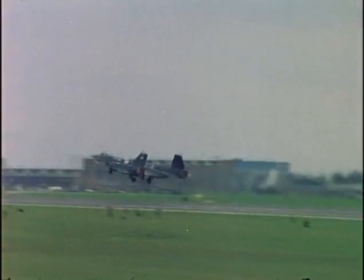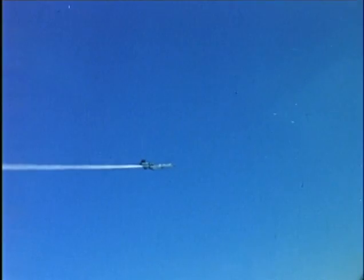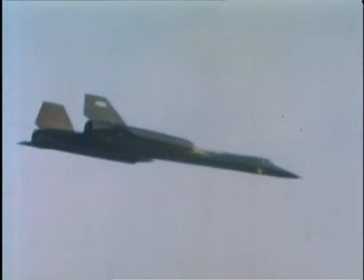The Blackbird was also a record breaker. On September the 13th, 1974, Kelly Johnson's SR-71 flew across 7 time zones from London to Los Angeles in a race with the sun, taking just 3 hours, 47 minutes, and 39 seconds.